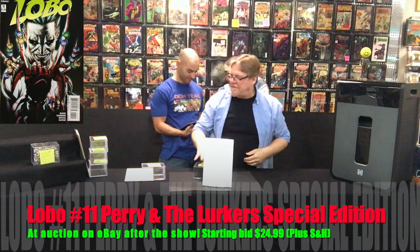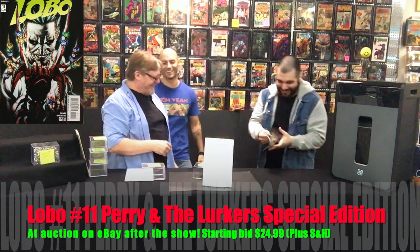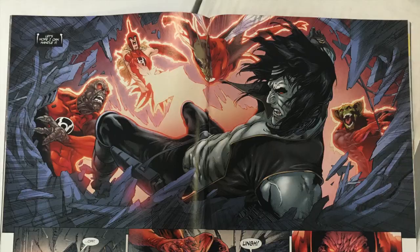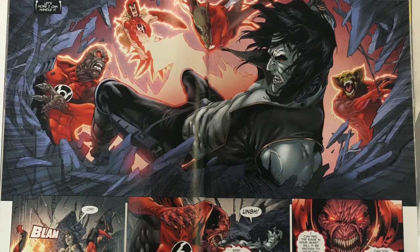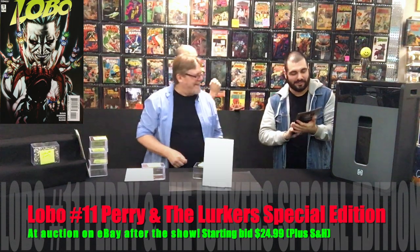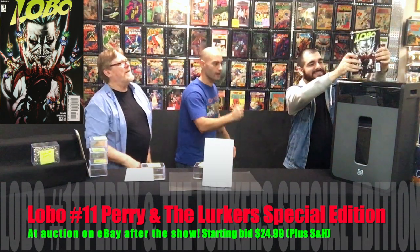So there we go. You have another copy. I'm going to purchase it. Okay. I'm not a big fan of this Lobo, but this interior splash page is pretty cool. Beautiful. Well, never to be seen again in this edition. Shred it. Shred it. It's going to become a shredded edition.